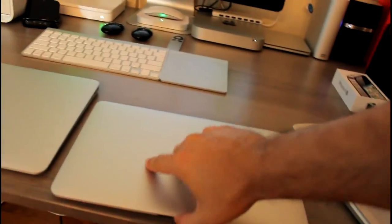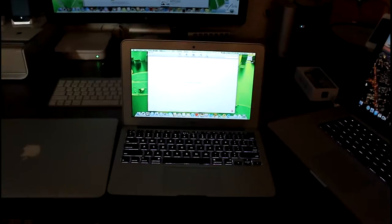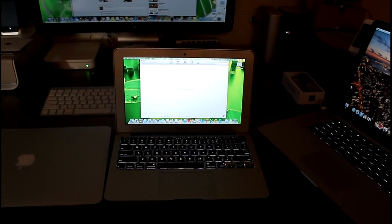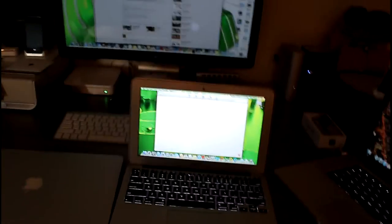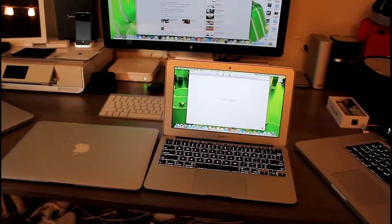Now, here is a 2012 MacBook Air 11 inch with Ivy Bridge. This is the base model. Okay, there was nothing added to it. I just picked it up. That's it. I mainly use this in my car and stuff, when I don't have my iPad, and this is much better than the iPad, you gotta admit.